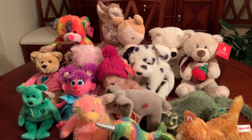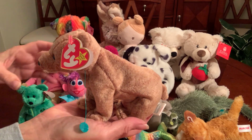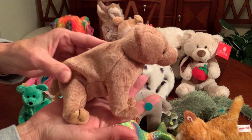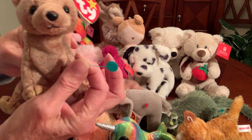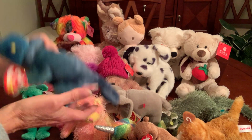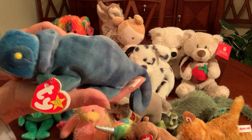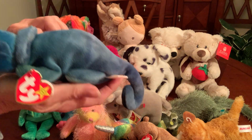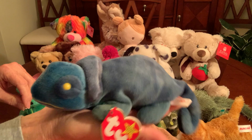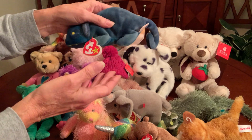I found 2 more ties. I was looking for a grizzly bear, and I found pecan, or pecan, however you like to say it. And he was $0.25. He's got a green tag on. $0.25 for pecan. And then a couple of weeks ago, I found Rainbow, the chameleon. I guess this is a chameleon, or some type of lizard. And I can use him in one of my shoe boxes as well. This I paid $1 for.